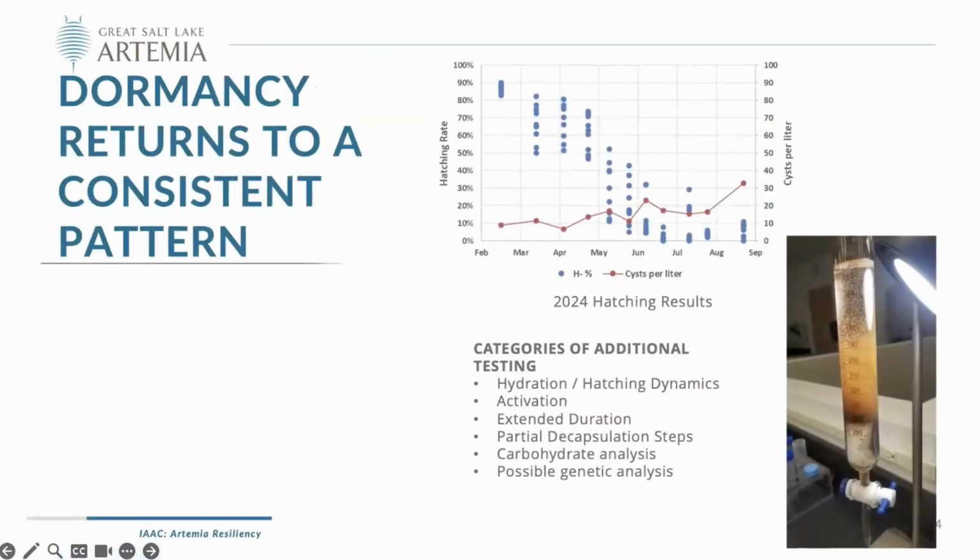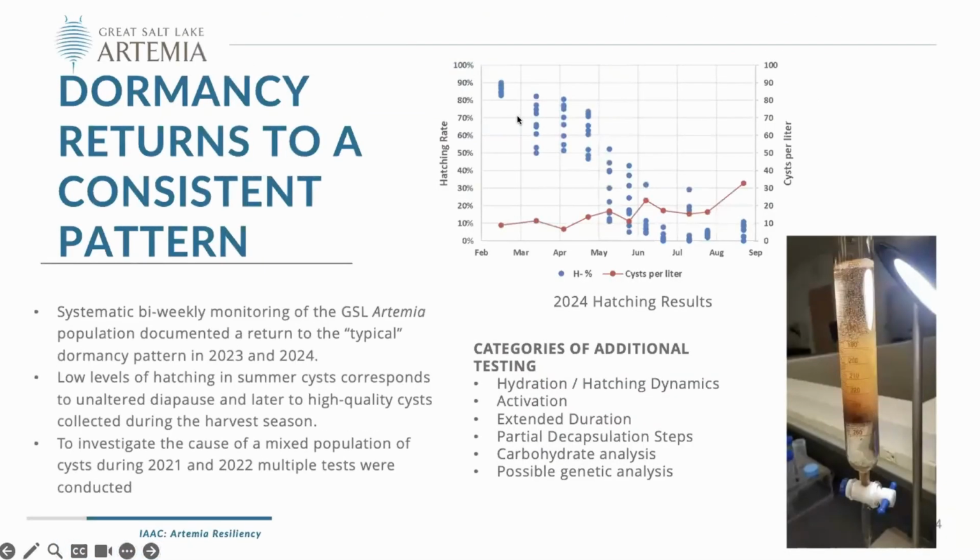If we then look at the current pattern, this is 2024. From a very high hatching outcome in February all the way down into the single digits beginning in July and carrying to the sampling we did quite recently, where it's down in the single digits. So that's a very different change. It's a very different kind of event that happened, and it was curious for us and provided some conditioning challenges for the cysts that were collected in 2021 and 2022.